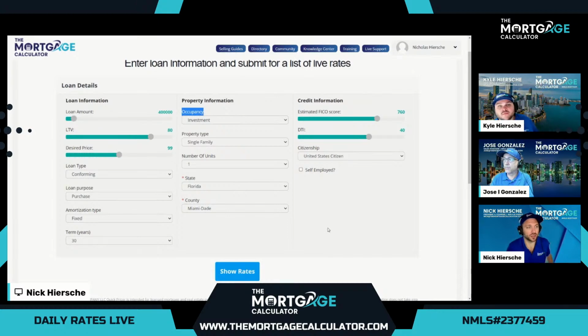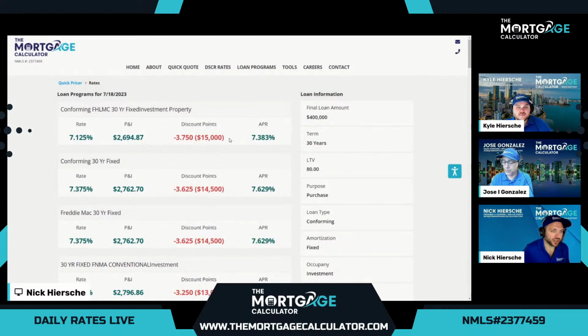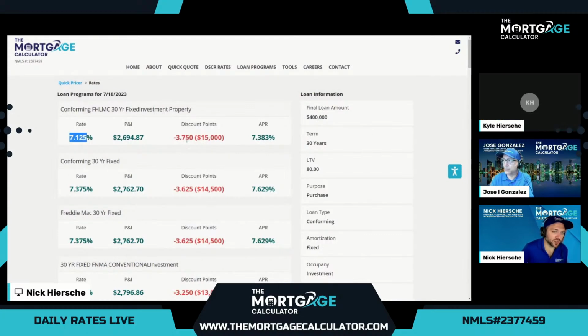So let's check out what adjustments the conventional programs have for investments today. Best option at the top, 7.125 rate, 3.75 discount points and costs, and that's a final APR of 7.383. So a great option there for our investment properties.